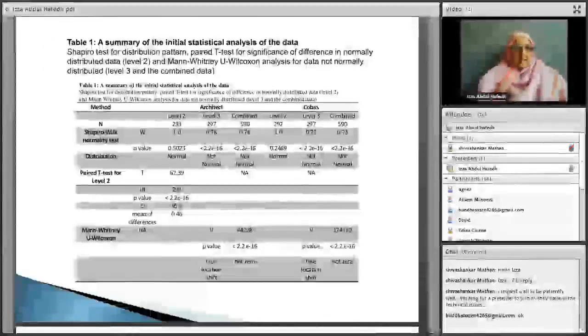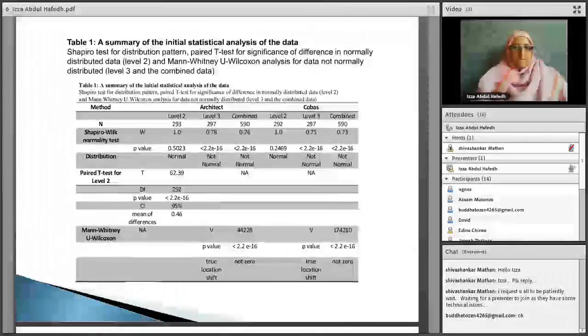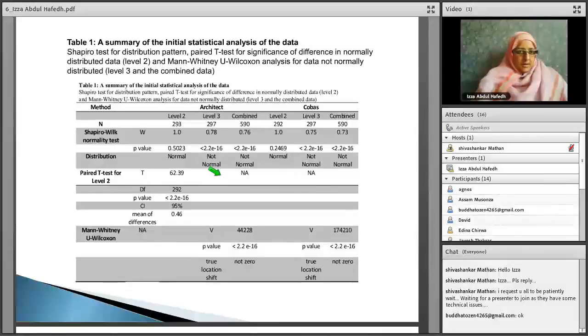Let me use the pointer. This is the Shapiro-Wilk test for distribution. For level 2, the p-value is 0.5, which is a normal distribution. For level 3, p is less than 0.005, which is not normal. The combined data, which is level 2 plus level 3, all the 590 data sets, showed a non-normal distribution.